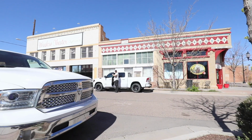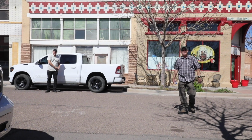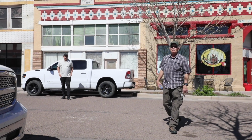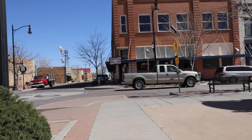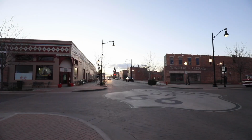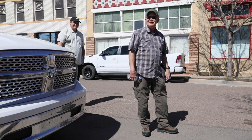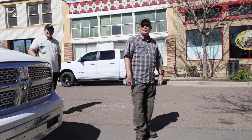Say hi, Seth. Hi, gang. This is Don and Seth. Don and Seth have businesses here in the downtown district. The Standing on the Corner store, which is behind me there, and the Sip Shop, which is coffee and ice cream and sandwiches and all kinds of good stuff. They're a very important part of downtown Winslow. Say hello to Arizona. Hello, Arizona.